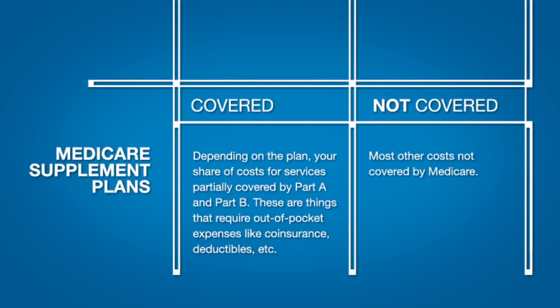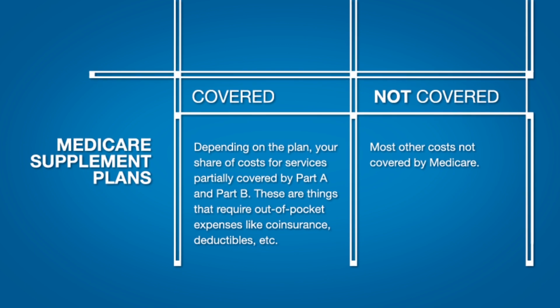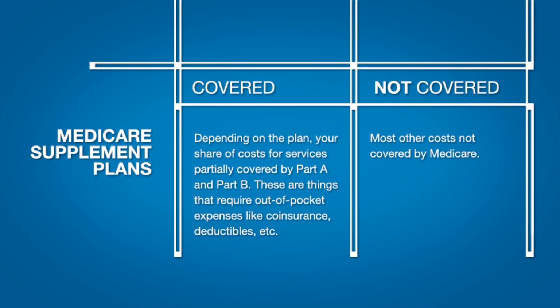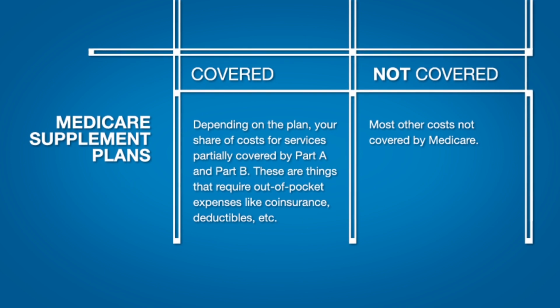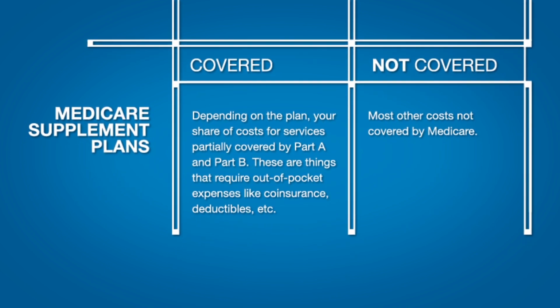Medicare supplement plans. What is covered? Depending on the plan, your share of costs for services partially covered by Part A and Part B. These are things that require out-of-pocket expenses like coinsurance, deductibles, etc. What isn't covered? Most other costs not covered by Medicare.